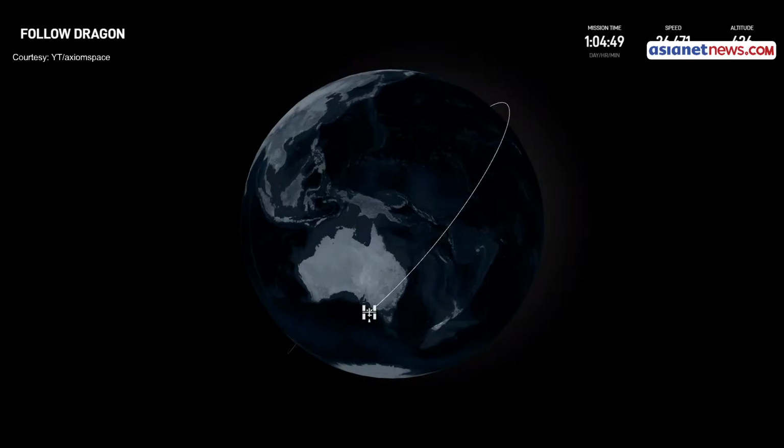NASA astronauts Nicole Ayers and Anne McClain, who monitored Dragon's progress throughout the morning, from the approach initiation burn all the way through to the contact and capture, are beginning those hatch opening procedures, and we'll continue to look at the APAS hatch and the pressurized mating adapter. That's the space that separates the International Space Station and the Harmony module from the Dragon spacecraft itself.